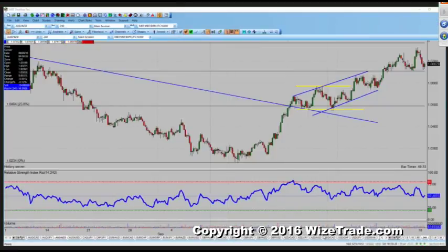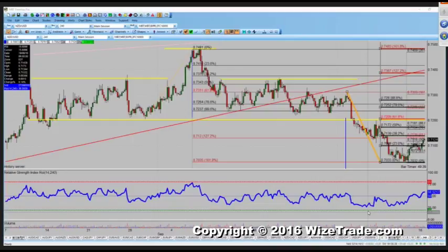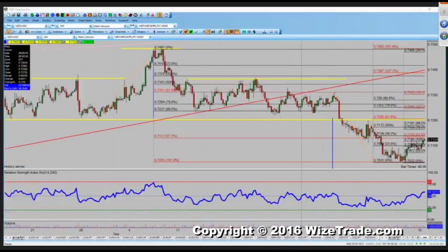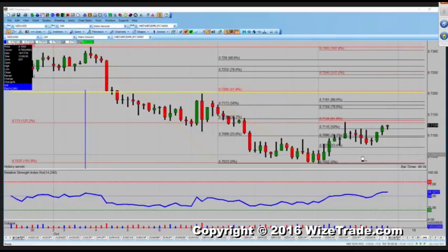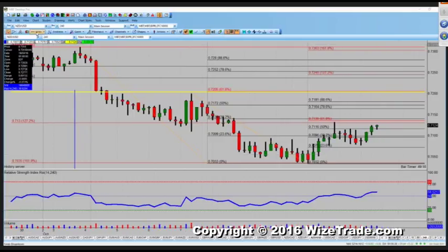All right. Let's go over to where was I at? Kiwi. Okay, still doing the Kiwi. So where's support? Support for the Kiwi dollar will be right here. That's obvious. Okay. Resistance is right here.